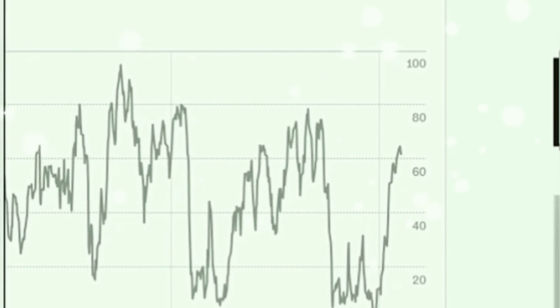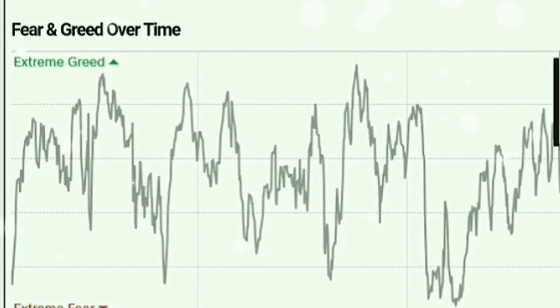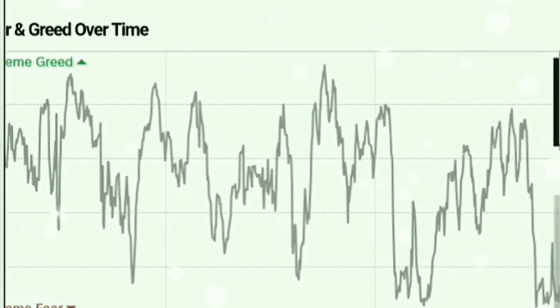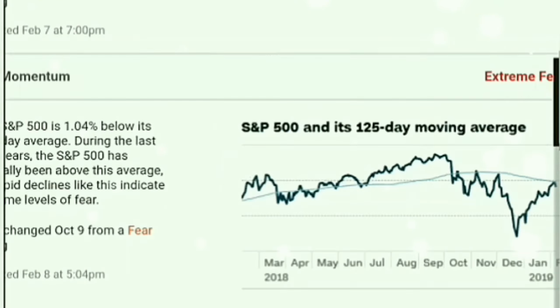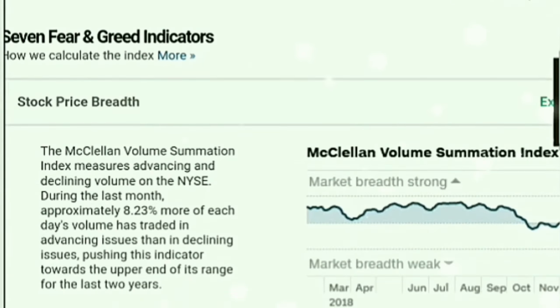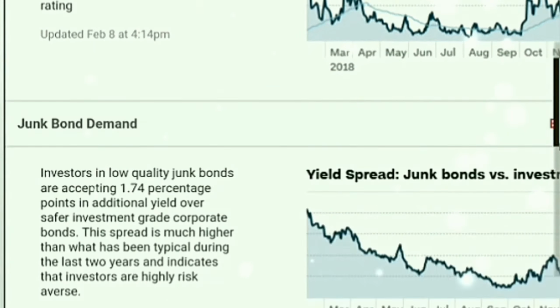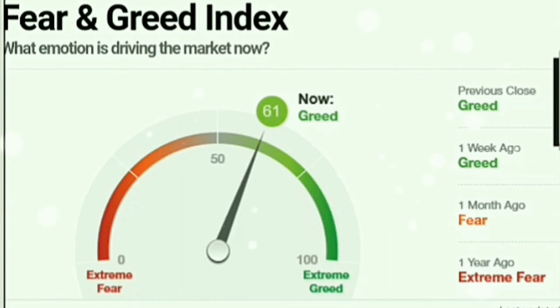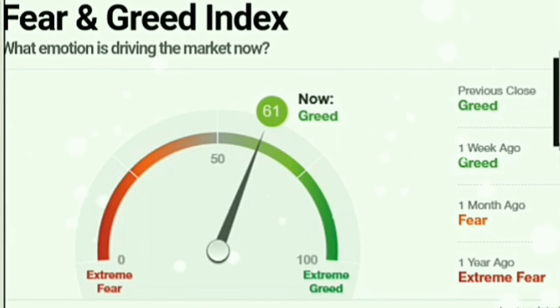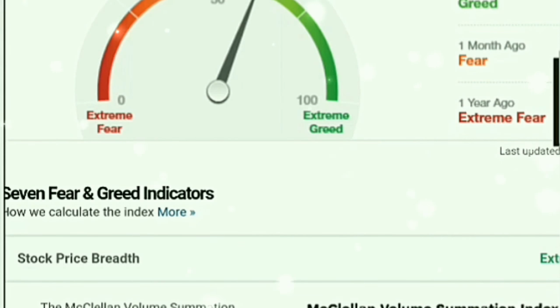So as we can see, the greed index right here, the greed over time, we are hitting the peaks. We are heading towards the peak greed moments. However, that being said, we still have more greed to go. So if you're heavily invested, this might be the time to get prepared for a downfall. That way, when you have cash at hand during times of extreme fear, you can buy stocks from good companies at discounts.